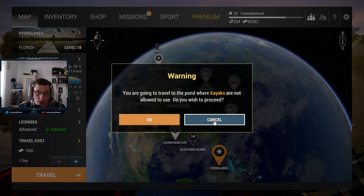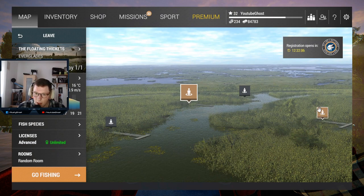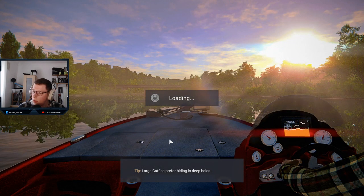Boom, travel to. You're going to travel to the pond where kayaks are not allowed to use. Okay, no problem. I don't have any issues if I don't use a kayak. Okay, so I'm going to come, I think it's right here, which is where you're going to find the terpen. So this is the first one. This is the second one, which normally you come and fish for the bass, I think it is right here. I don't remember, it's been such a long time since I've been fishing in these parts of the lake. It's been quite a long time.